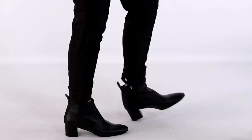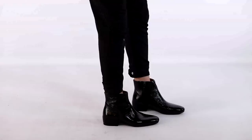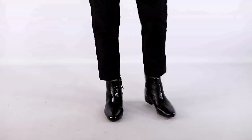Third pair of booties I wanted to show you is this pair. It's got a hidden wedge, and it's a shiny patent leather. These are by Aquatalia, and these are waterproof. So if you really need something that's waterproof, but also chic and sophisticated that would go with everything in your wardrobe, I would suggest this bootie.